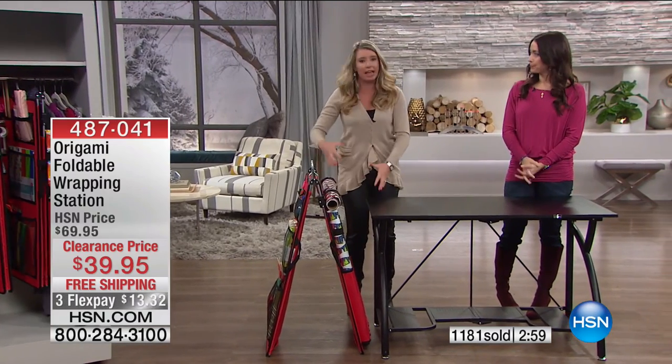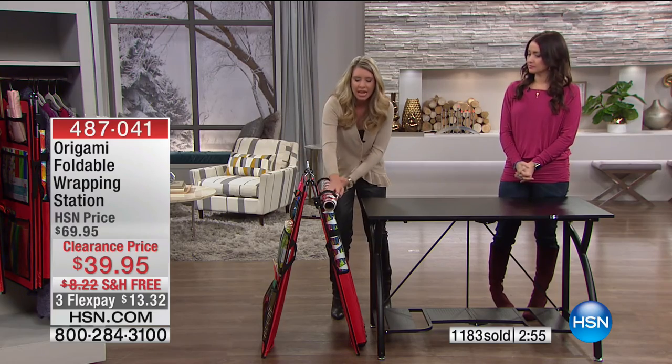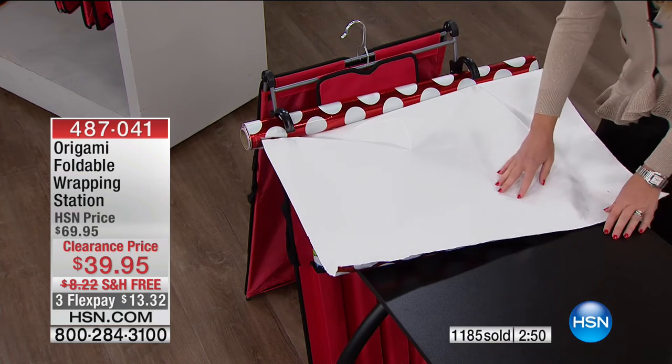You know, it's not like I have to dig into that big plastic bin and try to find all of my wrapping needs. It's right at my fingertips. I'm not bending over. I'm not searching. It takes the guessing game out of it.